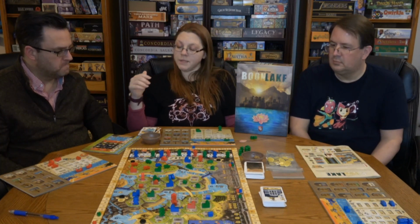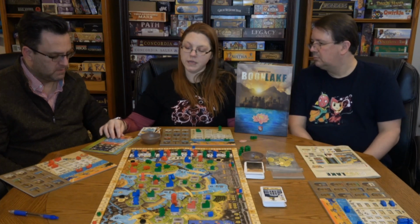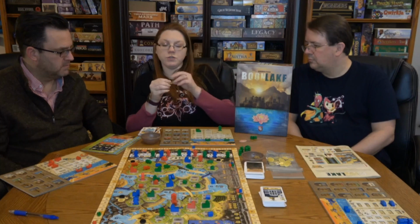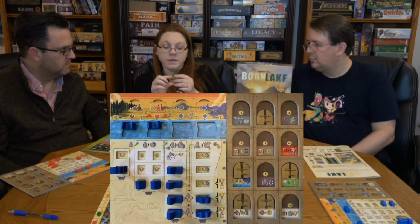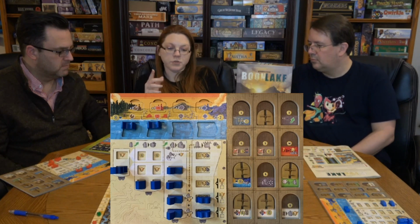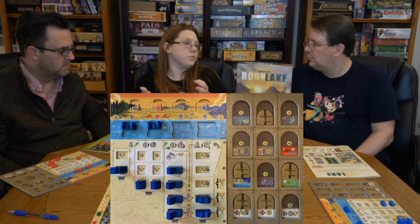All right. So the other thing you can do, I think, is actually a really cool mechanism: these little doors. Basically you can choose to purchase these levers, and you put them on here, and you get to use them once per scoring round. There's a total of 4 in the game. When you use it, you push it down so you don't see that action anymore. I think that's really, really cool.